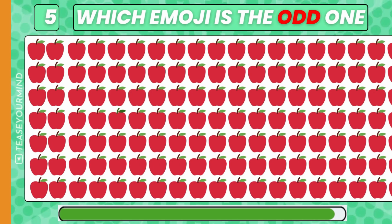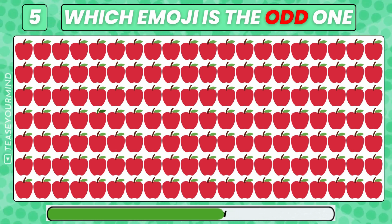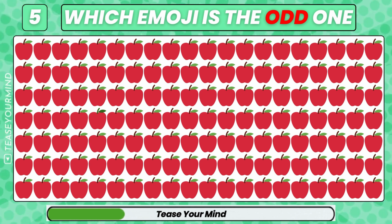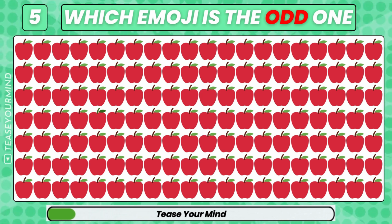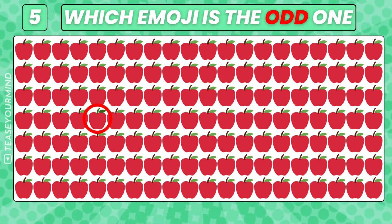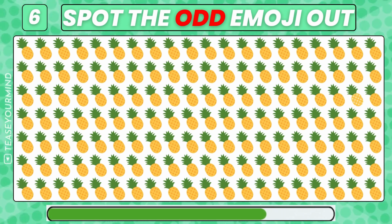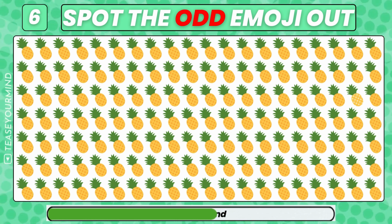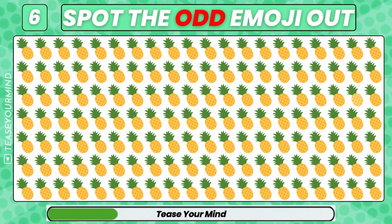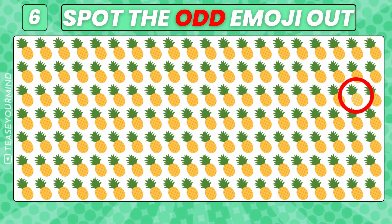Puzzle five. Which emoji is the odd one? Time's up. Here it is. Puzzle six. Spot the odd emoji out. Time's up. Here it is.